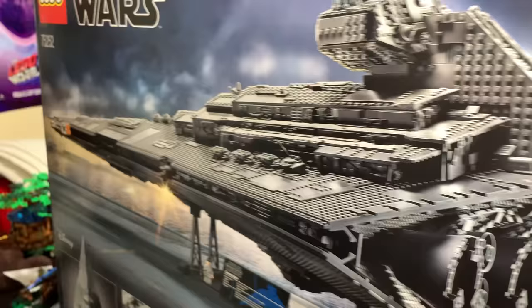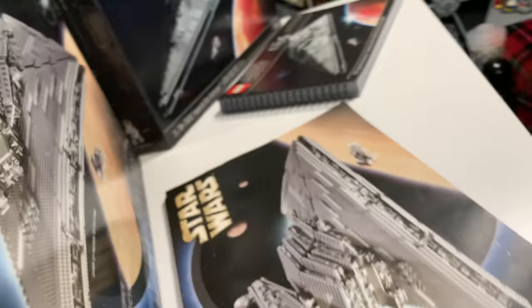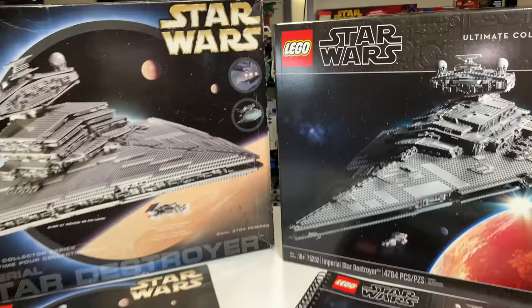And also inside the box, there are the special white boxes with the outline of the Star Destroyer, and a very, very cool look at that Star Destroyer, as well as some of the features, but no words on the back. I think the unboxing experience and the instructions for the newer model blow the 2002 model out of the water. It's not even close. So there you go. Those are the boxes compared.